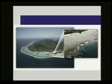This is a barrier reef. The light colored blue on the inside of the reef is a lagoon, and this one is in the Cook Islands.